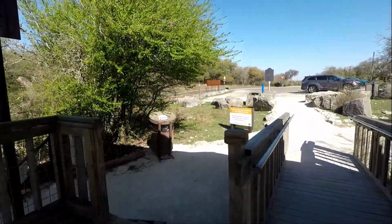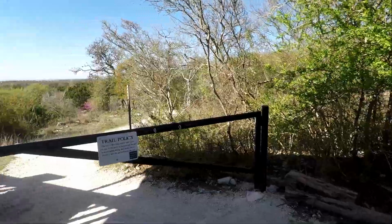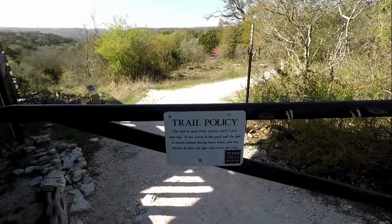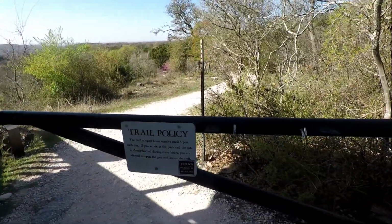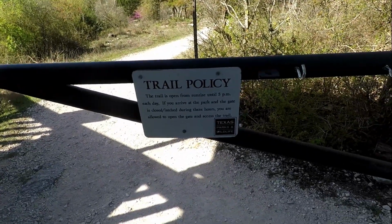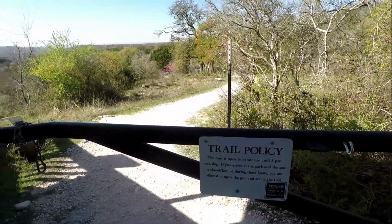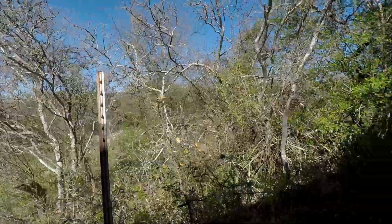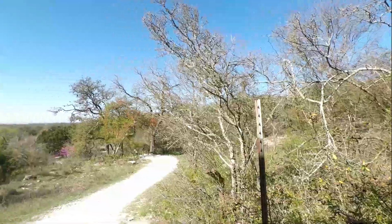So, if you look right here, this property is protected by video surveillance. And it says this trail is open. Well, no, it is. Okay, never mind. So we can do the trail. Because it says it's open from sunrise until 5 p.m. each day. If you're at the park and the gate is closed or latched during these hours, you are allowed to open the gate and access the trail. So there you go. We have permit. Thank you. There's the word I'm looking for.